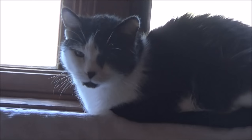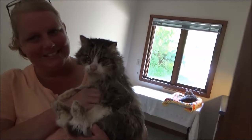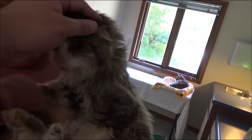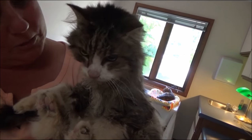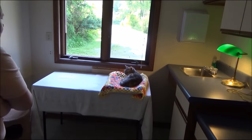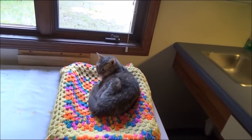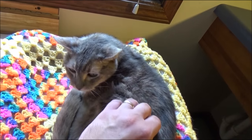Wow. This is Teddy, the last of Betsy's cats. How old is he? He's probably about 18, 19. He looks pretty good for his age. Yeah, he's really sweet. This is his friend Tinker. Tinker's got hyperthyroid. She can be a little grumpy. A little bit. It's okay.